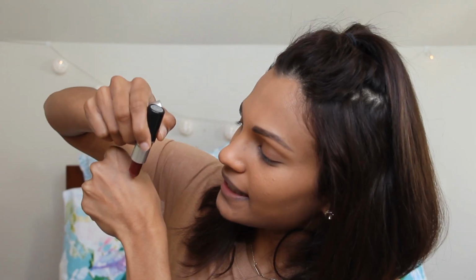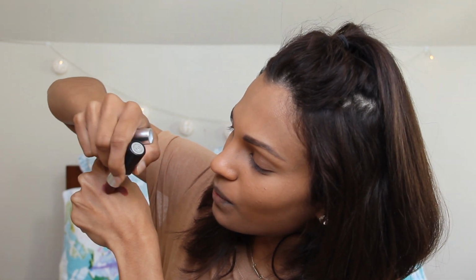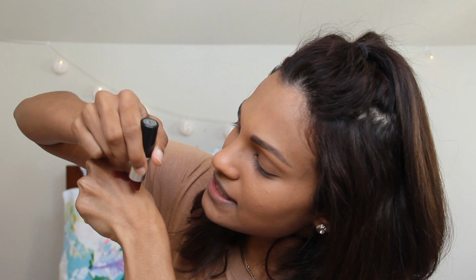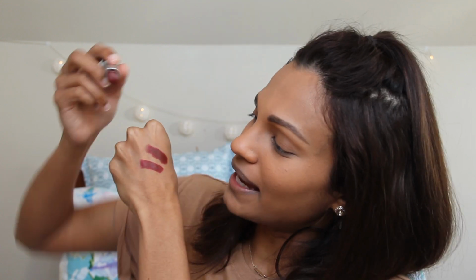So this first one is Sin, which is quite a deep dark red. And then I've got Diva, which is a slightly brighter red. They are very similar, but Diva is definitely a lot brighter.